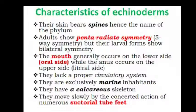They lack a proper circulatory system, but they have a water vascular system. And they are exclusively marine inhabitants, meaning most of the members are found in marine habitats, in salty water. They have a calcareous skeleton made up of calcium spines or calcium-made structures. They move slowly by the concerted action of numerous suctorial tube feet. So they have those tube feet we saw earlier. That's how they move.